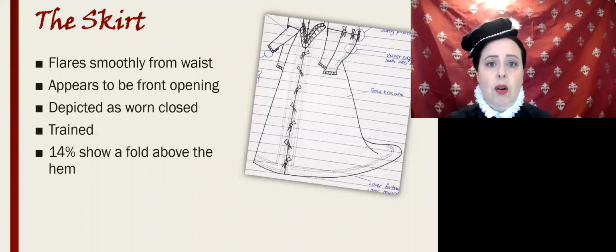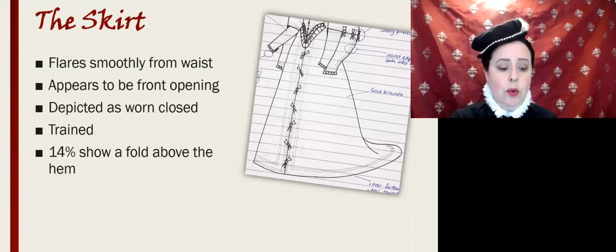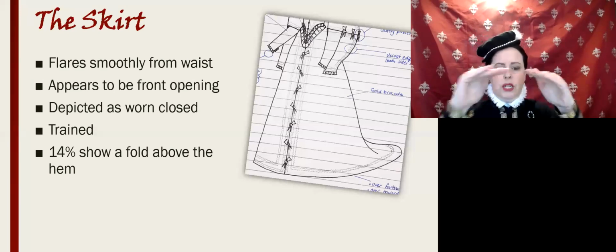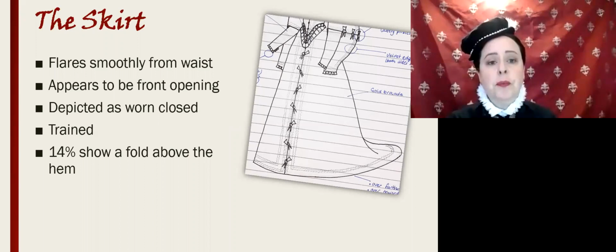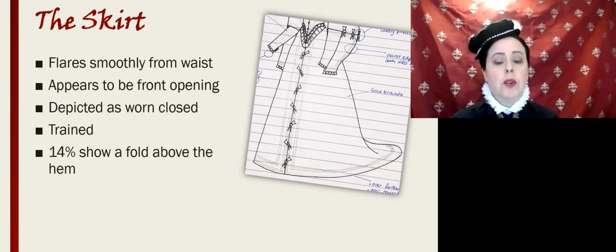Now, 14% of the gowns that we can see also show a fold in the skirt above the hem. Now, I have tried to recreate this once, and I got a fold that appeared to curve down quite strongly, which didn't really echo what we saw in the portraits. So I'm not sure how these work. I suspect they are a way to add a little bit of stiffness to the skirt. I suspect that they are also a way to allow you to adjust the length of the skirt or to refresh the hem when it starts to get a little bit worn without having to replace the whole dress. But again, these are just theories based on my one semi-successful attempt.